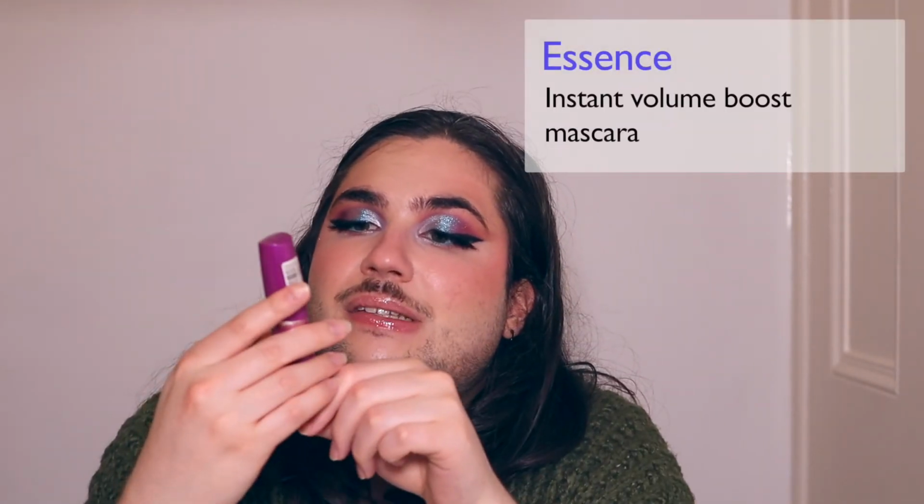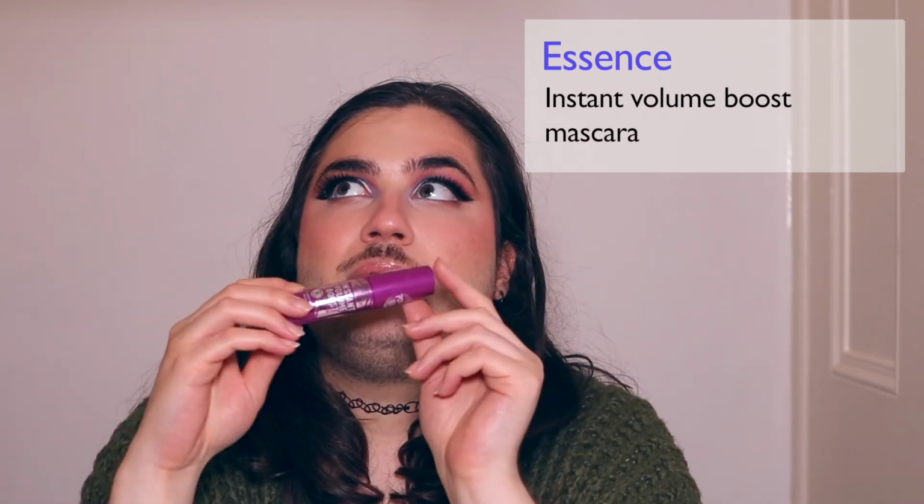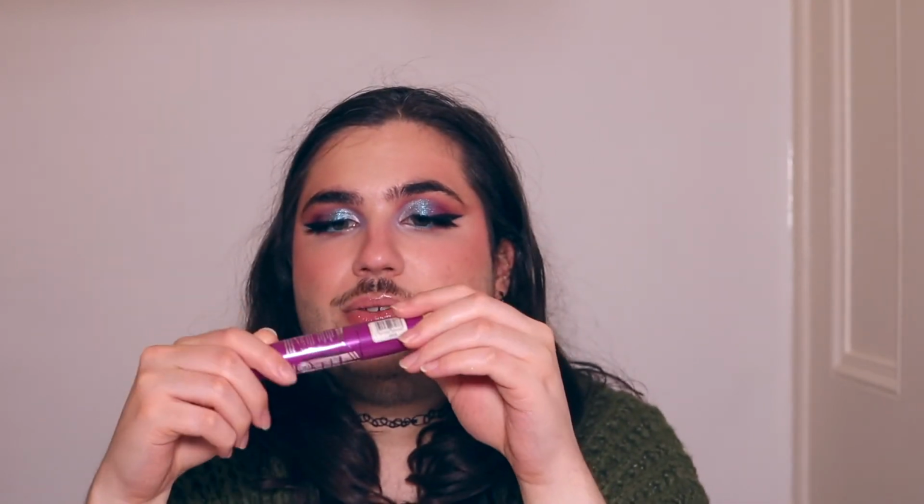The Essence Instant Volume Boost Mascara. I bought this when I went to Rotterdam in the Netherlands. I bought a lot of Essence and Catrice there because we don't get that in the UK directly. I didn't like this. It didn't do much for me. So yeah, I didn't care for it. I'm not buying it again.